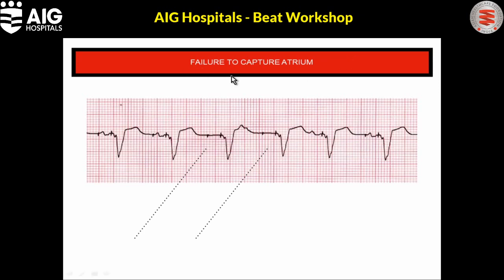Applying the same logic here, what has happened? You see 6 QRS complexes, but how many P waves do you see? Let's count. For the first beat you see a P wave, for the second beat you see a P wave, but for the next 2 beats you do not see any P wave. So what has happened here? What you see is there are 2 pacing spikes for each P QRS complex.